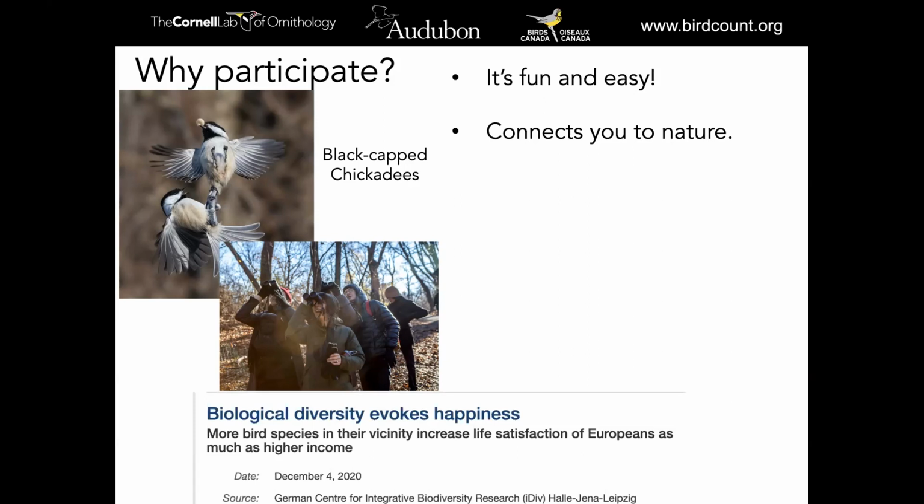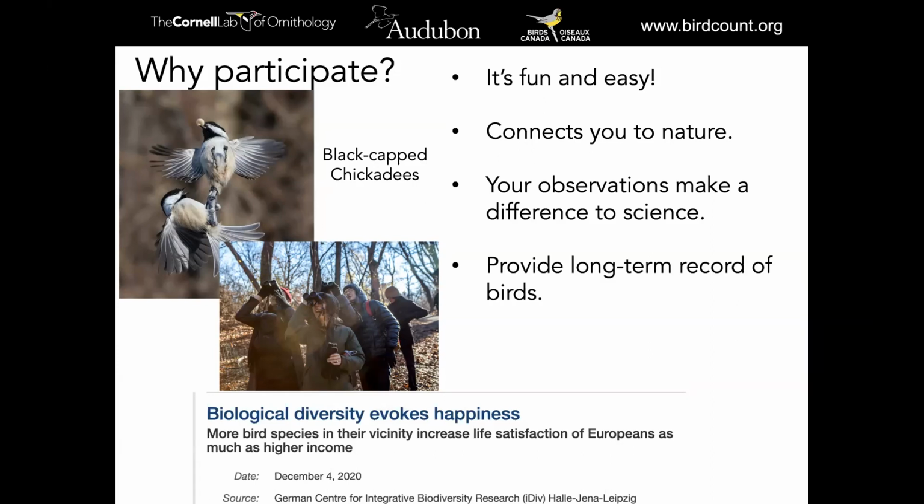And there's actual scientific evidence that says that connection evokes happiness. People that spend more time watching birds in particular, and this is true for other aspects of nature engagement, are just happier people. And that makes a lot of sense to me. In addition to that, your observations make a big difference for science. We can take these observations and do analysis with them and actually answer big scientific questions, or at least get closer to answering big scientific questions. And one of the benefits of having a project like this that has gone for 25 years is that we have long-term data. This is longitudinal data that we can analyze and know more about populations of birds over time.